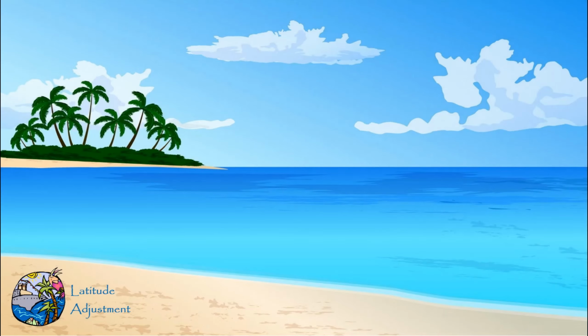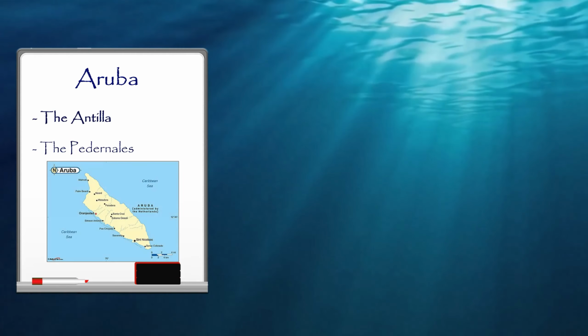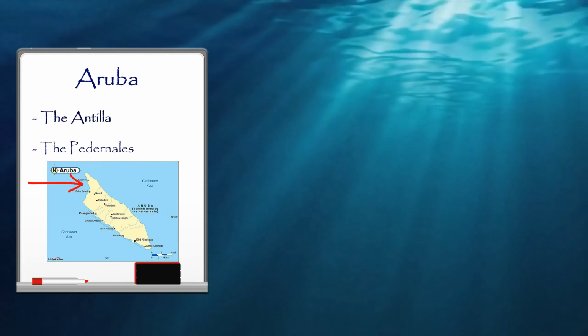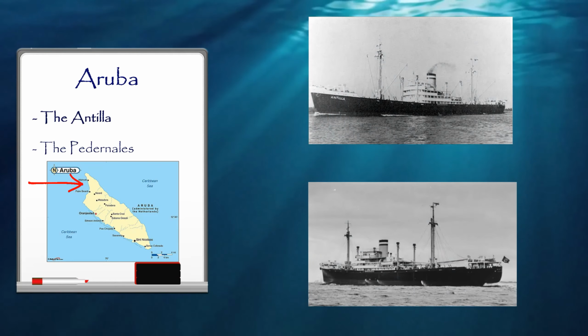It's sunny and warm here year-round and has some pretty nice dive sites. Today my buddy Brian and I will be diving on two World War II wrecks, the Antilla and the Pedernales. And here's a map of the island. The first dive will be on the German freighter Antilla. The wreck is located right there, and here's a couple of photos of her. At 400 feet, this is the second largest wreck in the Caribbean.